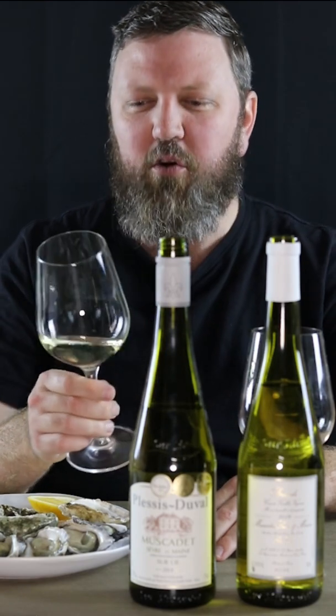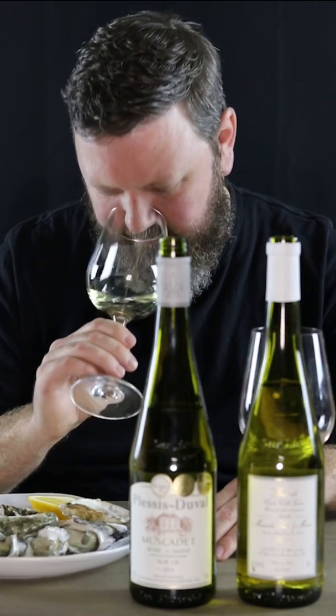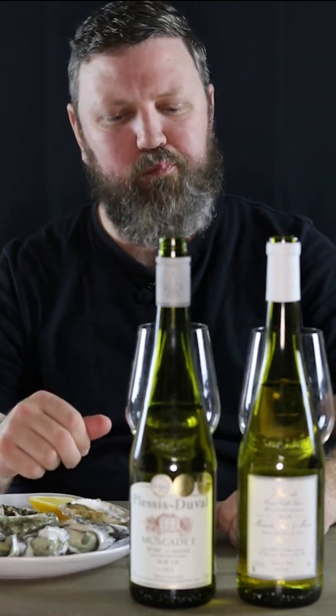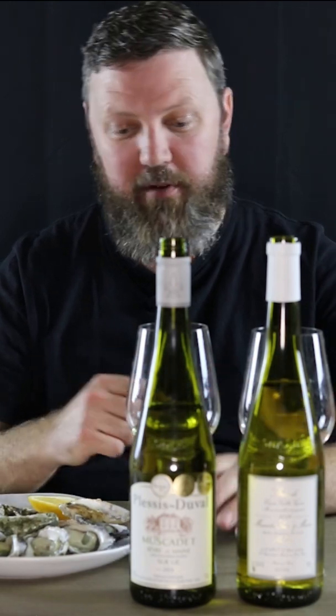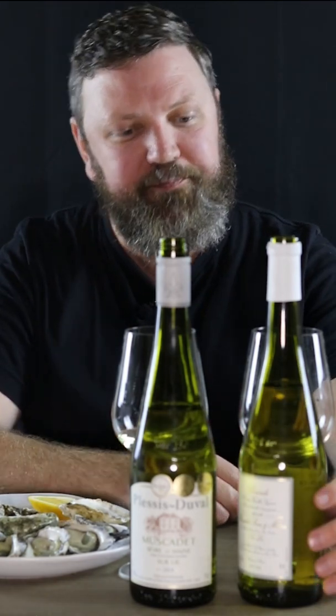So there's really nice floral characters in there, some apple blossom, a little bit of lemon. On the palate, it's quite focused. There's some good citrus there and some good creaminess that rounds it out and gives it some length and some body. An excellent wine. These are probably also some of France's most underrated wine styles. You can grab these at a really excellent price. It's a world-class wine style.